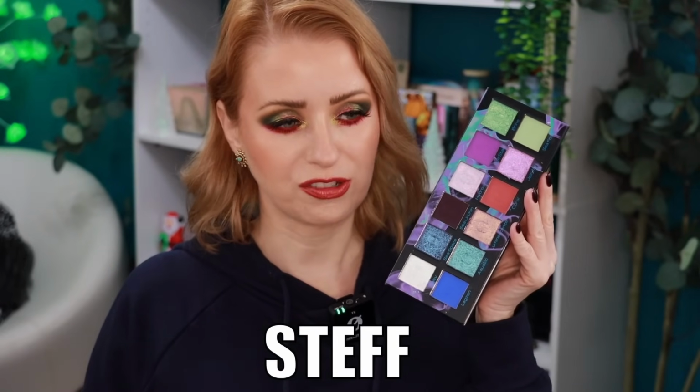I love this color story. This is beautiful. This shade in particular is a perfect shade for deepening up some of these lighter, more mid-tone shades, and the duochromes that are in here are just on point. You do get a mirror with this one. This could still be in stock. I hope it is. Don't Be Jelly.